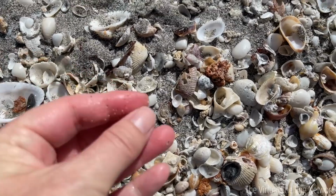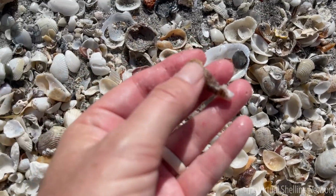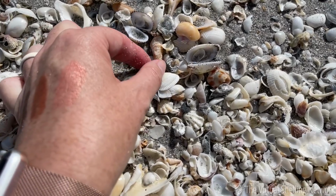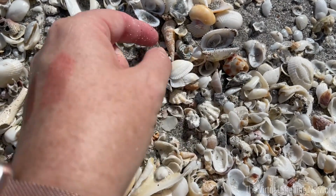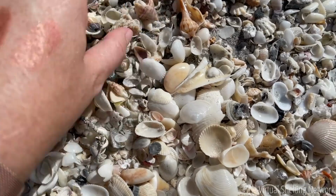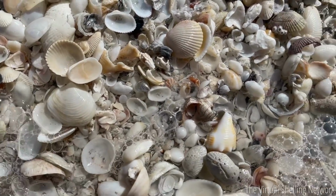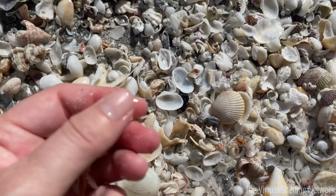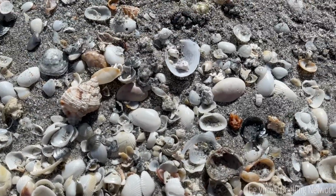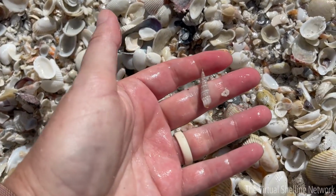Here's a little top here, a top shell. Here's a Seraph, really pretty Seraph. So if you get down, I mean, you're gonna see so many fun shells. There's another Seraph here. Here comes the waves, coming in. Auger here.